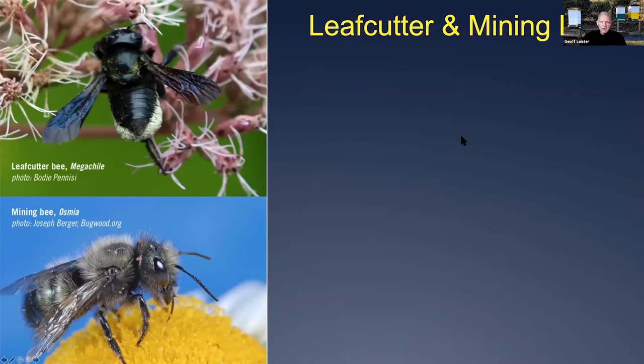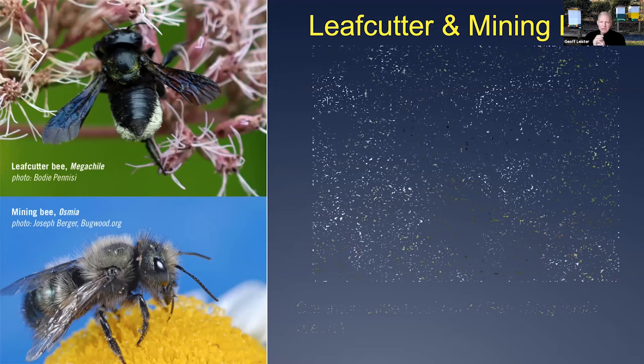So if you remember, all bees require both pollen and nectar. Nectar basically is the fuel that keeps them going. And the protein is basically the food that they raise their young and larvae on. So the protein source is in the pollen, and the carbohydrate, which is the fuel that allows them to fly, is in the nectar.